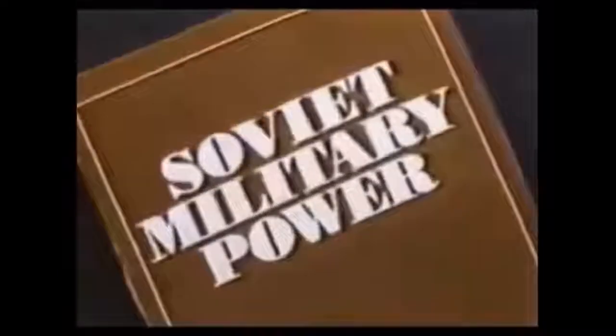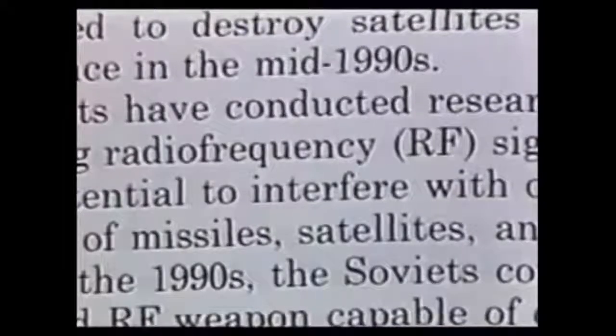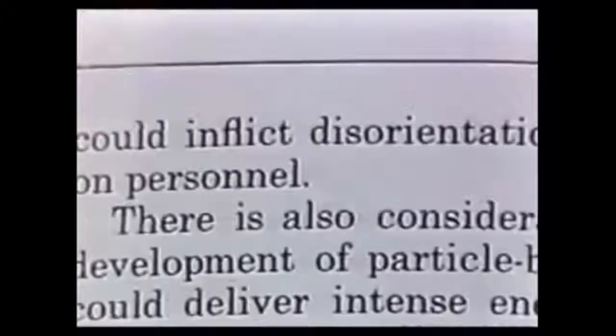This is a Tesla coil. It was invented some 90 years ago, but now a growing number of experts in the United States feel that it may form the basis of a new generation of Soviet weapons. They are known as radio frequency, or RF weapons, because they operate in the radio frequency spectrum. Their existence is noted in this U.S. Department of Defense publication, which says the Soviets could use them to destroy components of missiles, to interfere with radar and other electronic systems, and even to alter human mind functions.